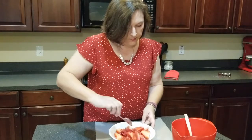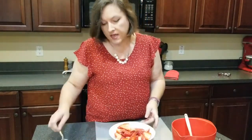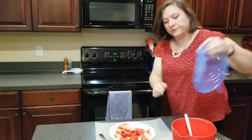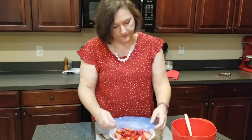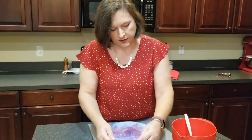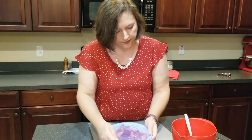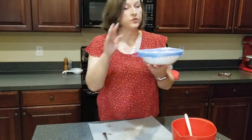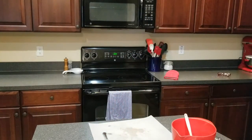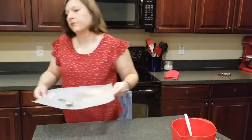All right, so once we've got our sugar stirred in on top of these strawberries, super easy. We're just going to cover the bowl with a little bit of plastic wrap. I found these really nifty gizmos on Amazon to kind of replace some of the disposable plastics in my life. And there we go. Just going to pop this in the fridge. So that's the strawberry part of the strawberry shortcake.